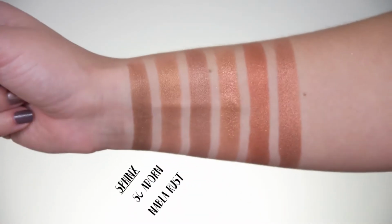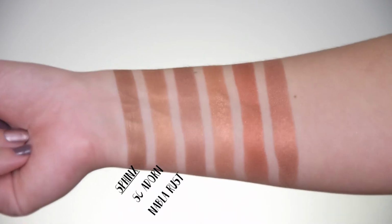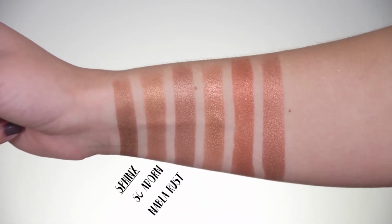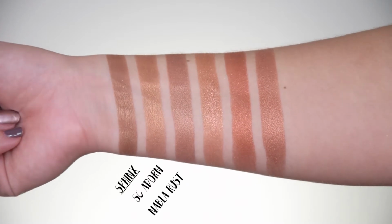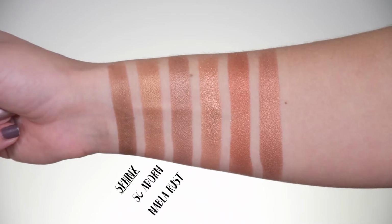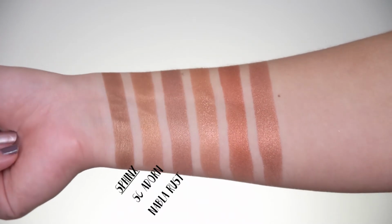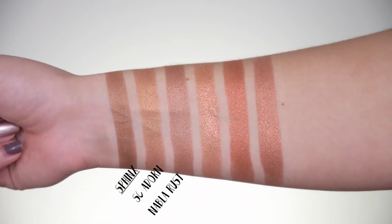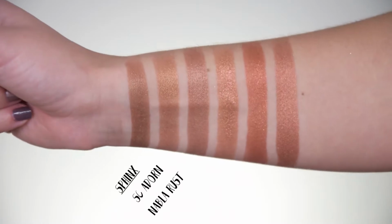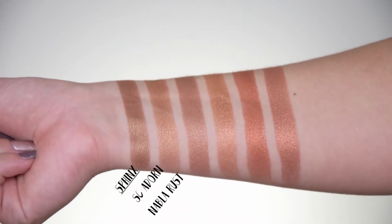Next shade is Sphinx. Now this is a bit more of a problematic one in the sense that it's not as well pressed, I find. It is very strongly pressed, and with the high amount of silicone in there, it's difficult to pick it up with a brush. It almost doesn't show up at all. So this one really you need to apply with a finger, and even then the transfer to your lid is not ideal. However, it is quite a nice bronze shade.